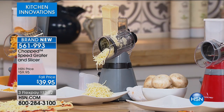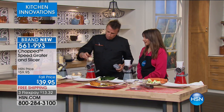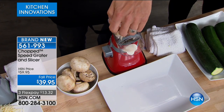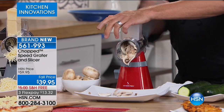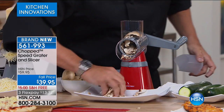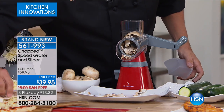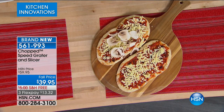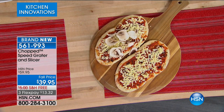Let's move on to the one that slices it. So look, here I'm going to throw some mushrooms in here. So that's the slicing drum right there. Yeah, that's what we're calling it. Whoa, that's a lot of power. Doesn't that come out nicely, though? Yeah, that's beautiful. Comes out really, really fast. I can throw those on my pizza. Let's get that in the oven. We'll eat those later.